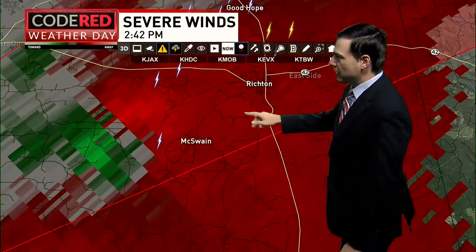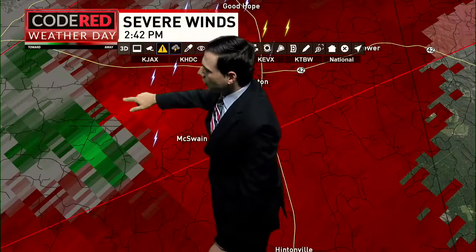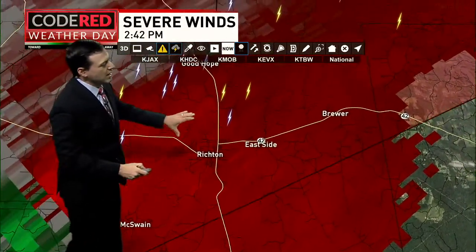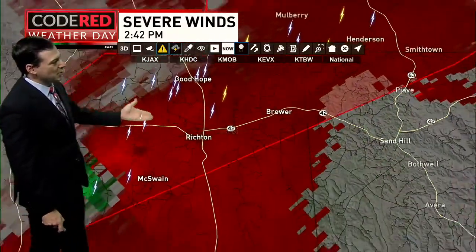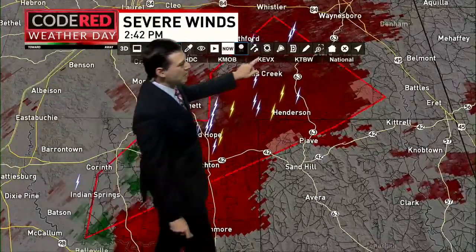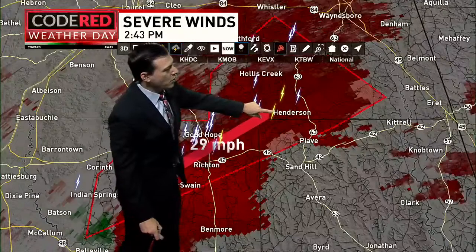So again, this is in Perry County in Mississippi. This is going to go until 3 o'clock, but if we're looking for that couplet, that's exactly where it's going to be. It's going to be moving up towards Richton here in the next few minutes. And again, all of this is going to be right around Richton over towards the east side as well, with the storm moving to the northeast at 45 miles per hour. Let's put on a new storm track and get you some updated timings on this particular storm. Again, to the northeast, right around 45 miles per hour.